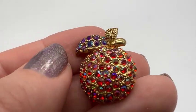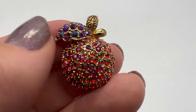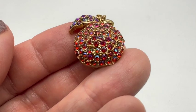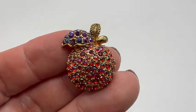And none of the stones are missing. That's not always easy to find, especially with these pieces where the stones are just glued in. The glue does dry over time and they fall out. But this one's really in excellent shape. It's different, right?